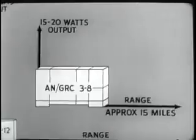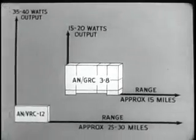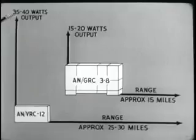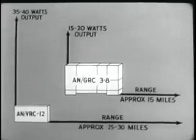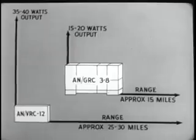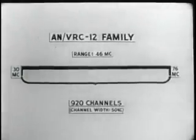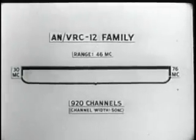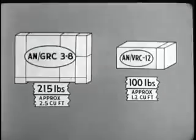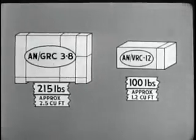The GRC-3 through 8 family has a power output of from 15 to 20 watts, providing a range of about 15 miles. The AN/VRC-12 has a power output of 35 to 40 watts with a maximum reliable range of 25 to 30 miles. You can see then that the AN/VRC-12 family increases both distance and power output.